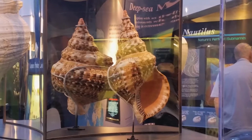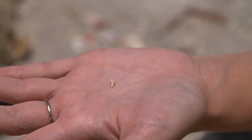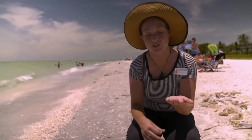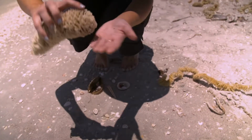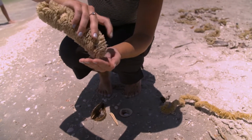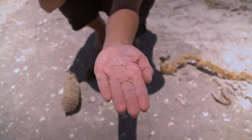So that 24-inch shell started off its life this big, and for years and years, it's just been adding to the outside of the shell, getting bigger out and around and around. So it never leaves this tiny shell it's born with. They just add to it for years and years and years. In a protected habitat, a shell smaller than your fingernail can grow to be longer than your arm.